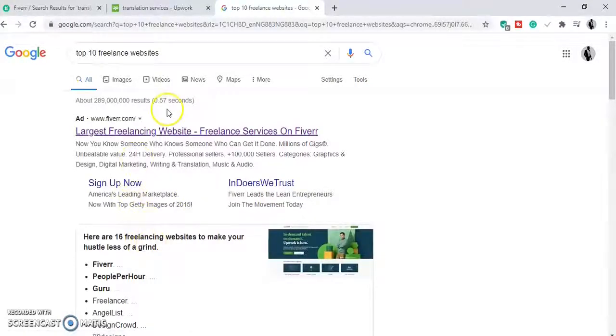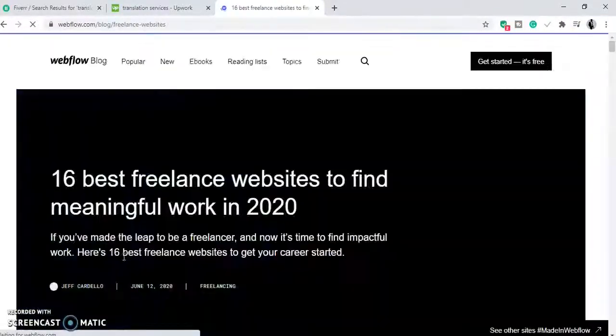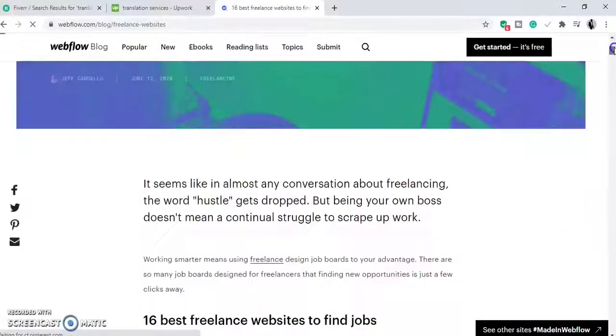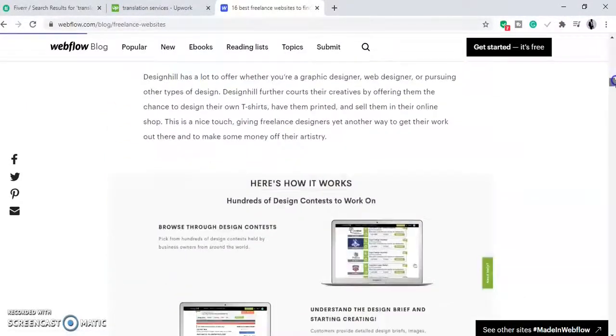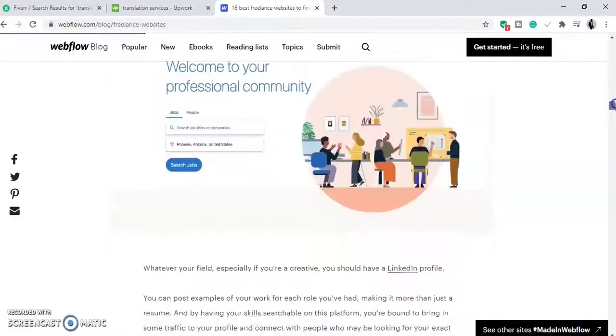Okay, so here you have them, top 10 freelance websites. So you just go ahead and sign up for, well, you don't want to sign up for all, but at least the top 5 of them, the best 5 freelance websites. You want to have an account there. Set up a very good profile with a very good profile picture. Upwork, one. Design Hill, Toptal, LinkedIn and LinkedIn ProFinder.